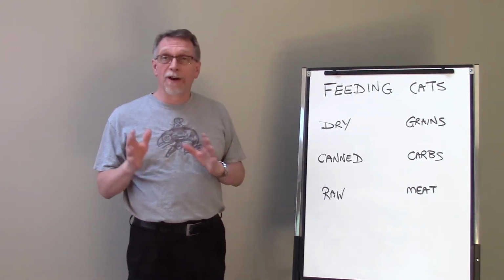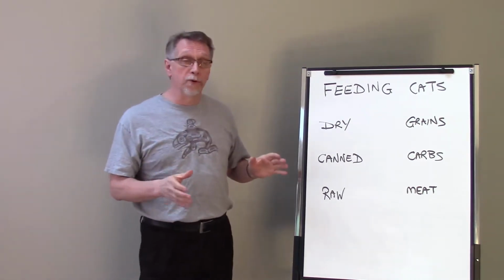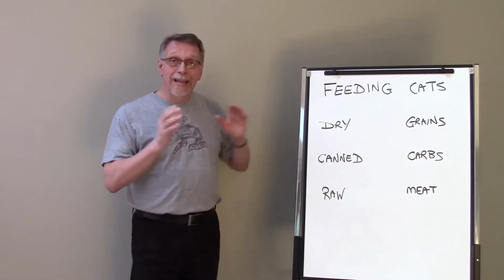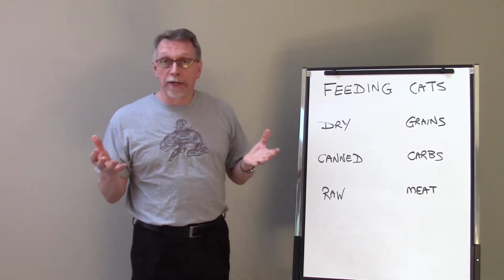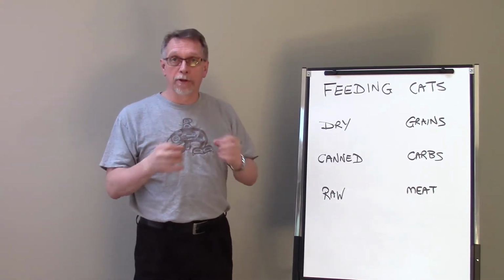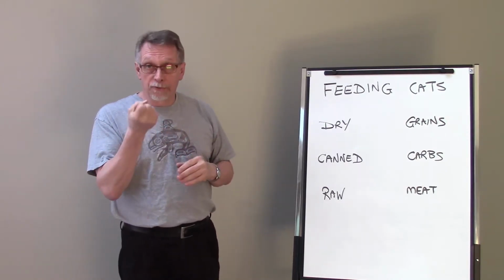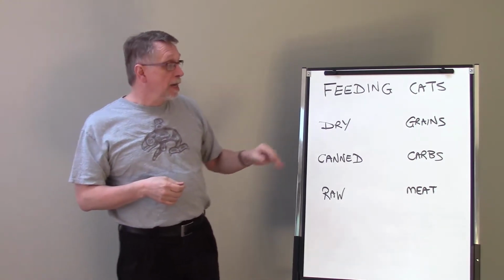Well, to find that out, we have to look at the ingredients in them. The ingredients in foods come down to grains, carbs, and meat. Now, when you have a dry food, it has to have a carb. Carbs are needed, or carbohydrates. They're required so that you can actually make a kibble, a dry food. And that way, when it goes through what's called the extruder, it fluffs and you end up with that characteristic dry food that we see, that we put in the cat's bowl.